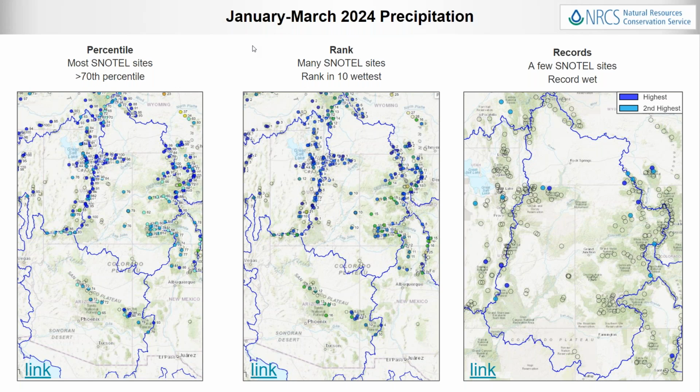So here we're looking at NRCS SNOTEL stations with at least 30 years of record. And we're looking at these a couple different ways. I recognize these values are probably a little bit tough to see here, but there are links here if you want to explore these data sets a little bit more. But starting on the left here, we're looking at January through March precipitation as a percentile. So most SNOTEL sites came in above the 70th percentile over the last 3 months for precipitation.